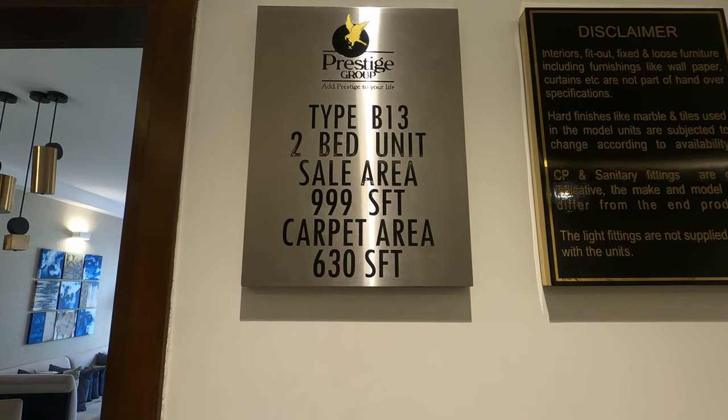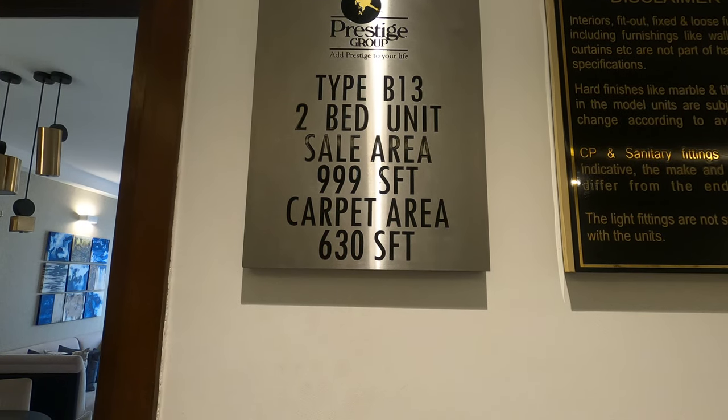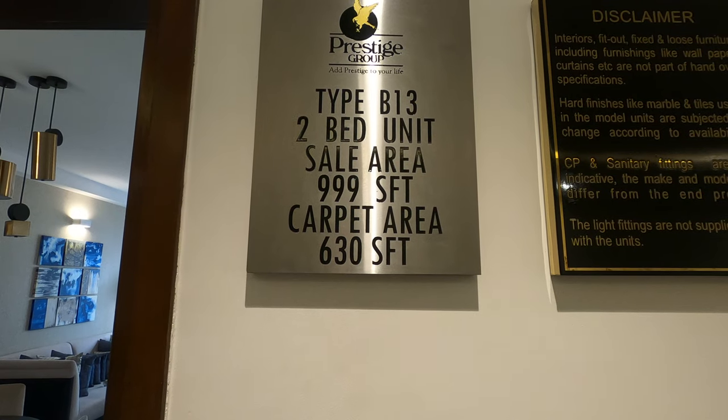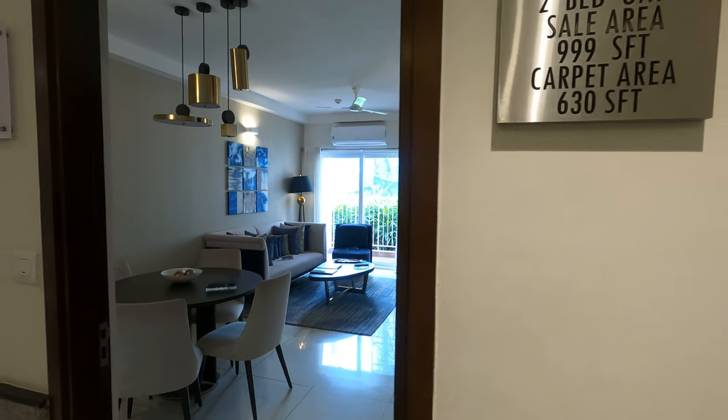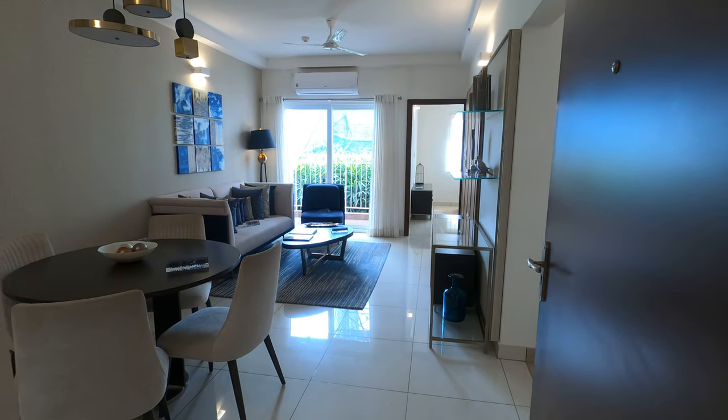Hi, we are at Prestige Finsbury Park. This is a 2 BHK. Saleable area is 999 square feet. Carpet area is 630 square feet. We are just entering this flat. This is your main door entry.